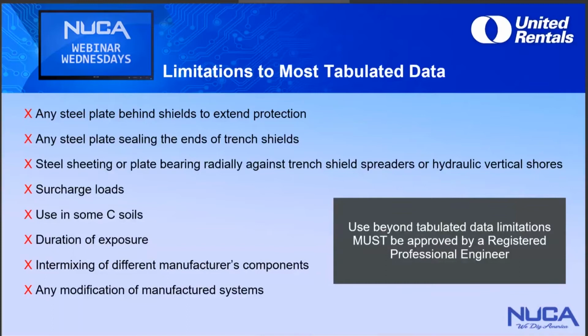One thing that's common that we need to make sure we do correctly is the fact that steel plates behind shields, it's not allowed. Whenever we have steel plates that we're trying to use on the side of a shield to extend that protection either above the top of the wall or below the bottom, what we're doing is adding additional surface area to the tributary area, and that's an engineering term. But basically what it is, you're adding additional loading against that panel that has a specific design criteria.